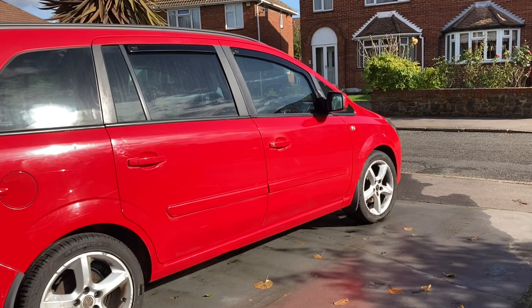So this month we're driving to the village of Lenham. Now the reason why I've chosen the village of Lenham is because it sits next to the North Downs Way. Now the North Downs Way is a national trail that runs from Farnham all the way down to Dover and is around 150 miles long.